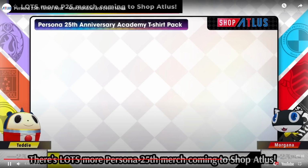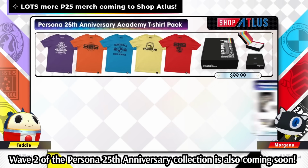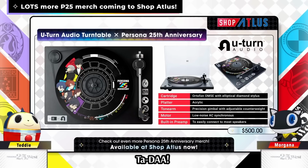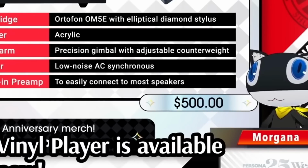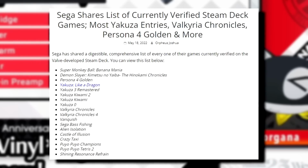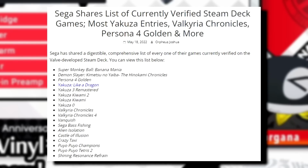Atlus West also shared some new merchandise available for pre-order worldwide, including some t-shirts from the schools seen in the franchise, plus some upcoming merchandise as part of Wave 2 in summer. There was also a Persona-themed turntable to follow on from that vinyl set a couple of months back. It's $500 though, so again, not feasible for everyone. Sega have also shared a full list of Steam Deck verified games for those who own a device, with the likes of Persona 4 Golden and most of the Yakuza series included within that bracket.